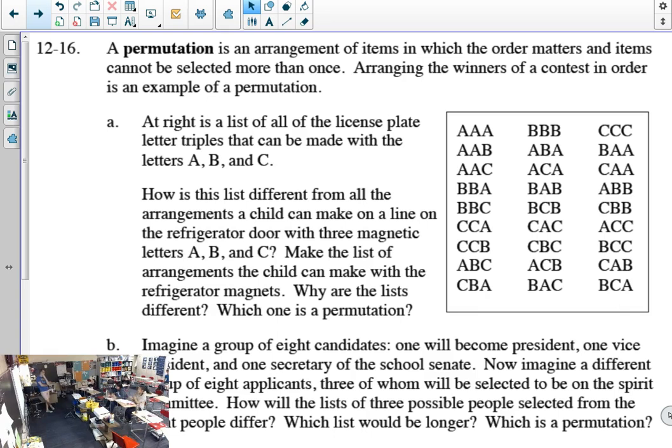So here's all the combinations possible, right? Okay. X, 6, 9, 3, 7, 3 cubed.